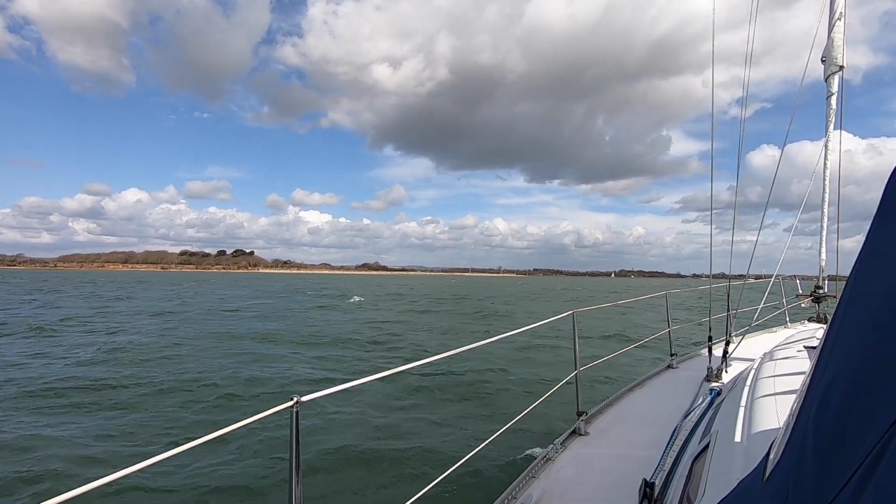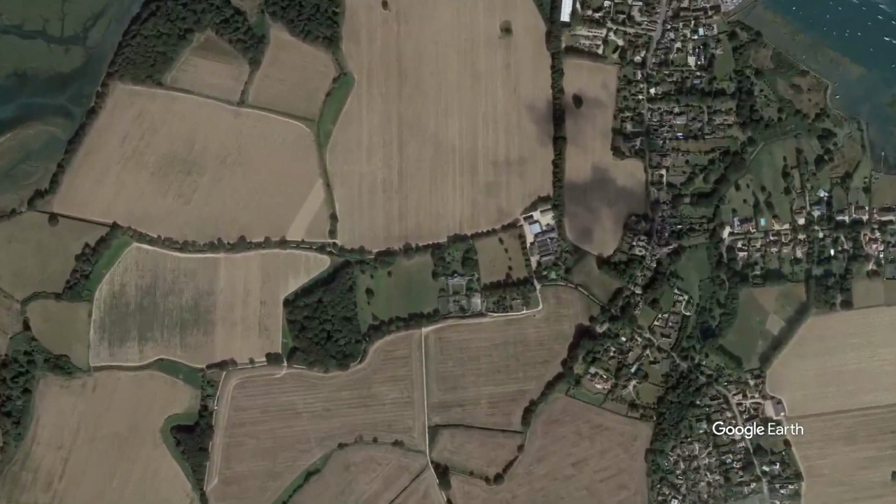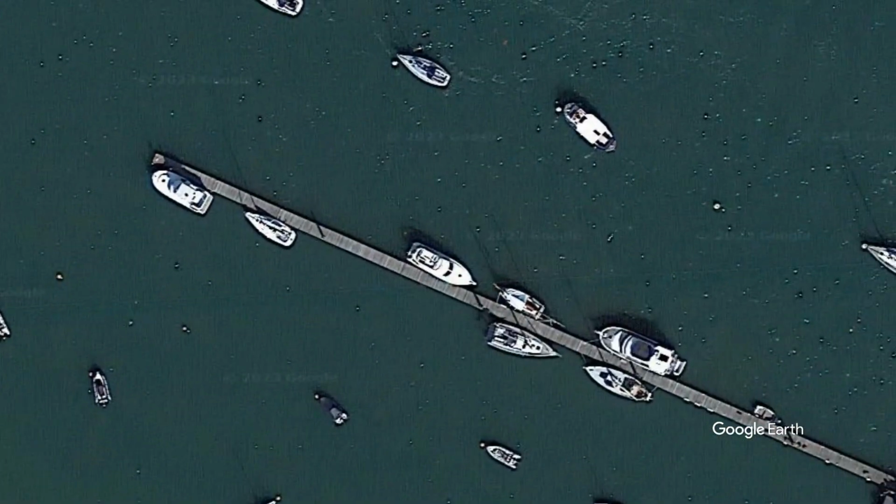We stayed a couple of nights on the Chichester Visitor Pontoon, which is just past Itchenor. We got ourselves better, we did a little bit of exploring around the town, and here are a few of Catherine's photos.